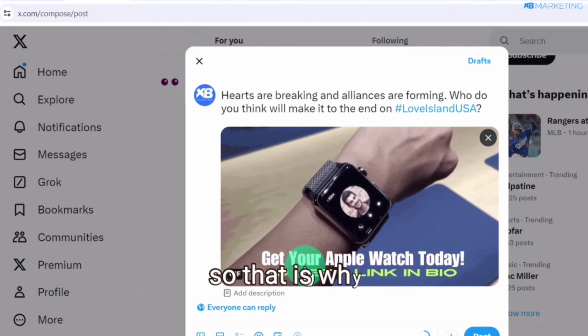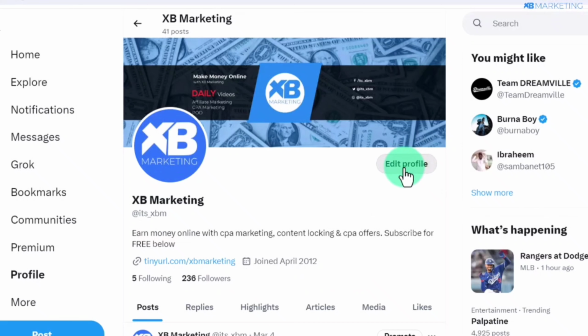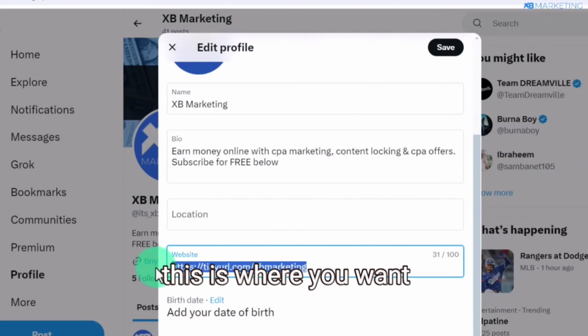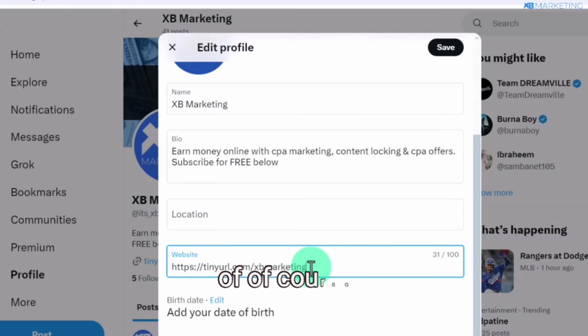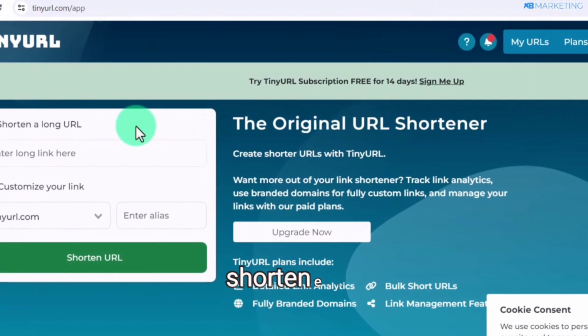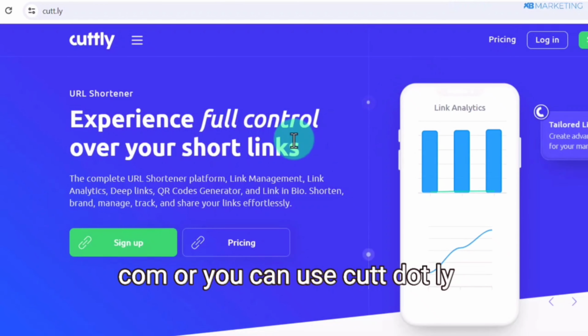Once you post that tweet, the final thing you want to do is go over to your profile. Of course, I'm taking my XB Marketing profile on Twitter as an example. If you come over to your profile, you want to come over to the edit section, and this is where you want to paste in your website. Of course, you can create a landing page for that CPA offer if you want to do that. However, if you don't want to create a landing page, you can simply use URL shorteners like tinyurl.com, or you can use cut.ly. So it's that simple.